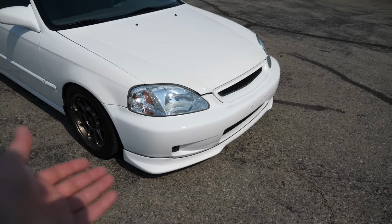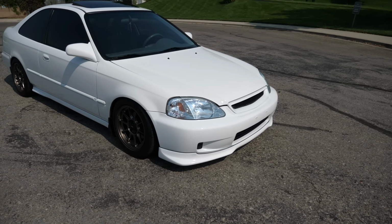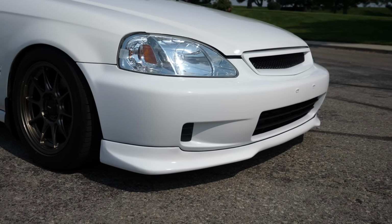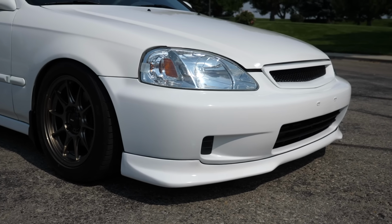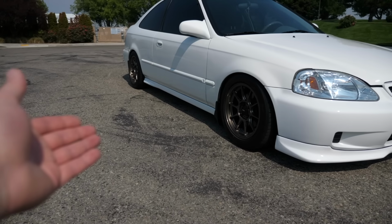This was all done via rattle cans. All rattle cans. So it turned out awesome. I think that there was a couple things that I wish I would have gone back and hit over again, but for the most part, the color match is pretty damn good. I think that the bumper turned out awesome. The side skirts turned out great.